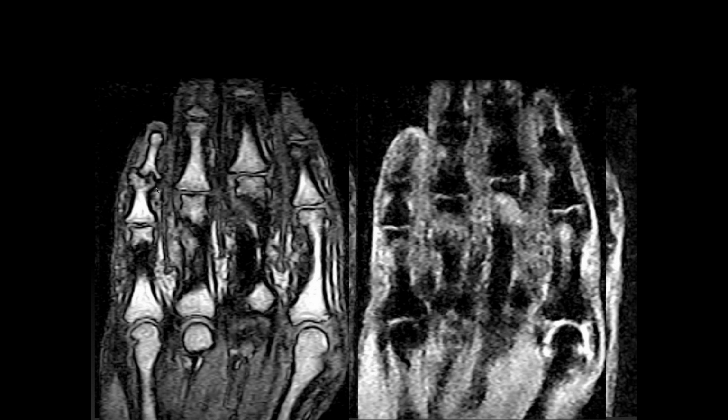So in the old days, if we'd see a joint like this on plain films, we'd call it erosive osteoarthritis. It's a kind of typical appearance. And here we can see that we do have erosive changes in a number of different locations.